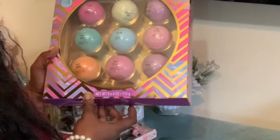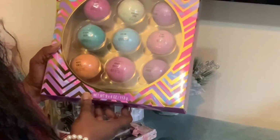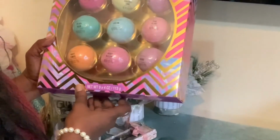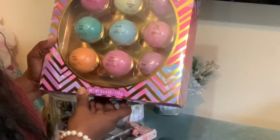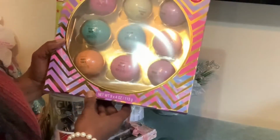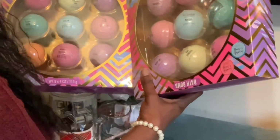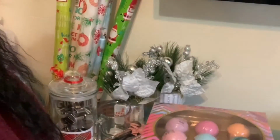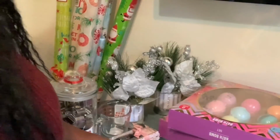They had these bath bomb sets. It comes with 9 pieces. They're great scents like berry sorbet, beach vacay, mango flower, cherry blossom, orchid, pink peony, ocean, lavender, and coconut lime. And so I was able to get 4 of these. These are going to be gifts for next year as well.